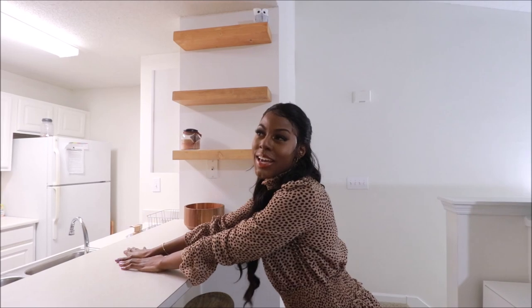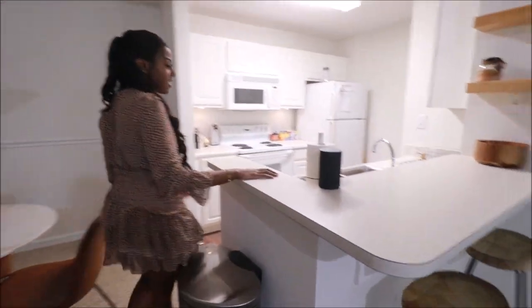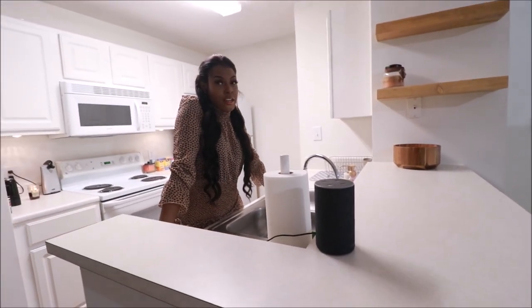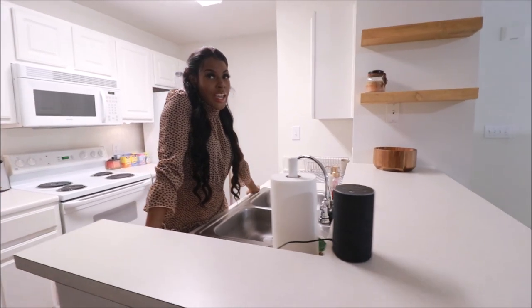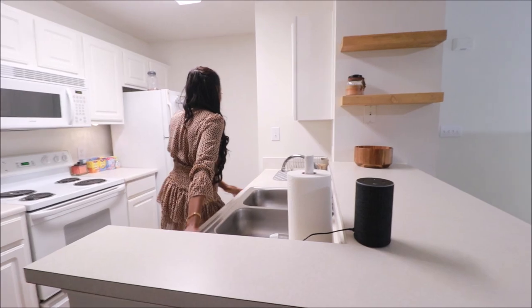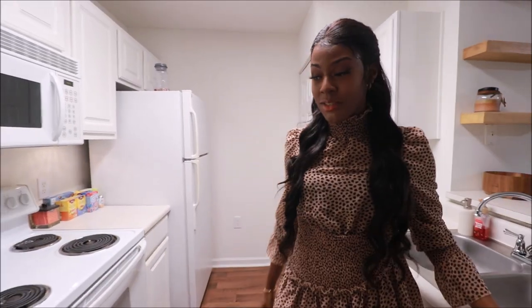He's from Amazon. I have my Alexa here, and Anthony and I like to blast music every now and then, and sometimes Alexa will just speak without being spoken to, and it freaks us out. Here's the kitchen, it's really small.